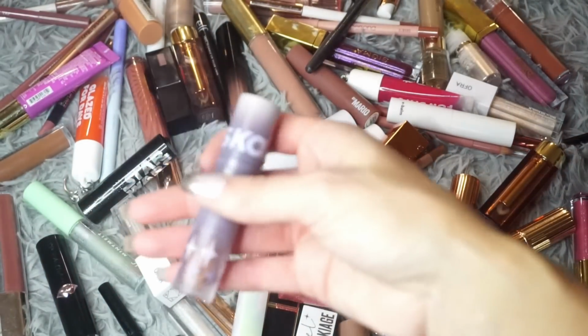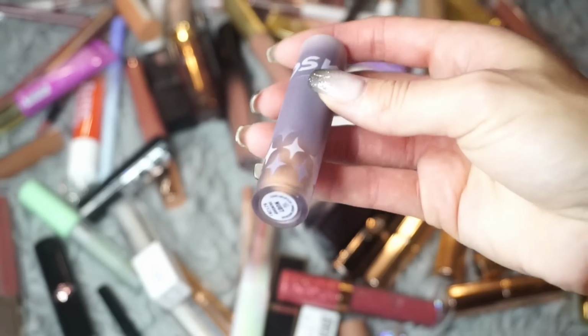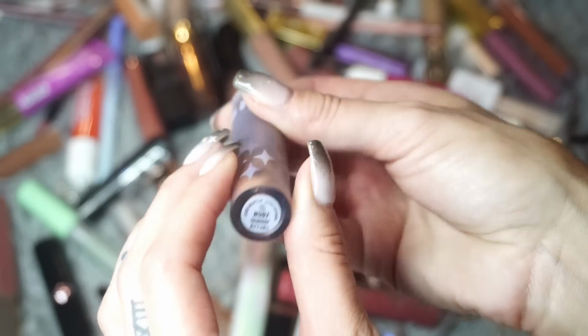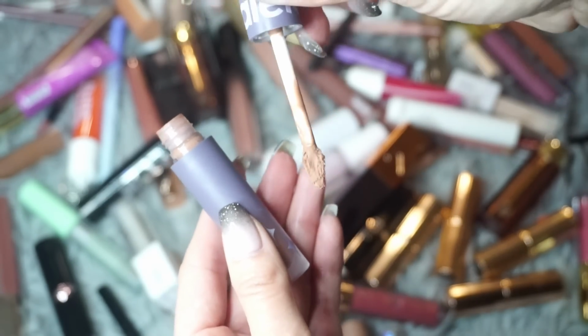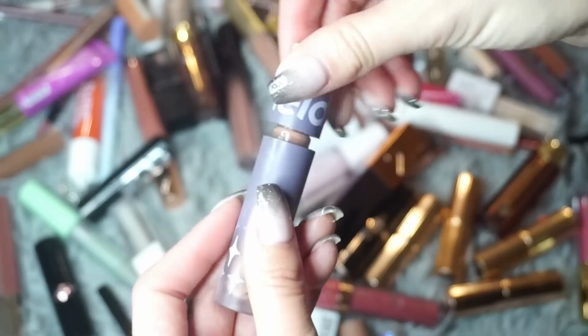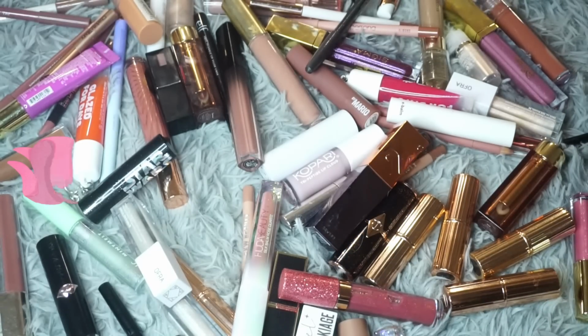Kind of along those lines, this might be the only one that I have from Kaleidos, but this is their clay lipsticks, and this one is in Skinship. It's a nice nude, again, more of that soft matte lipstick. I just don't really wear that formula a whole lot. So I'm also going to declutter that one from Kaleidos.